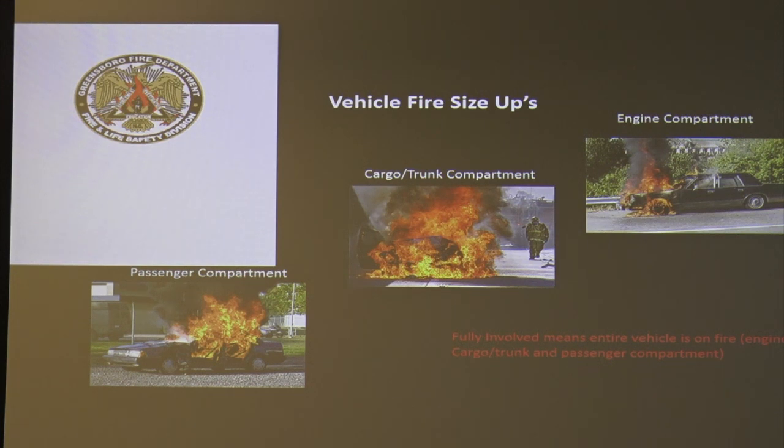If a car is in motion, rolling down the road, that's unspecified mechanical. I mean, they're riding down the road, engine compartment fire. In the GOGs, you guys are well capable of making that origin and cause determination. There's no need for us to come out there on that, unless you've got a car sitting on the side of the road that's been abandoned, and all of a sudden you've got a fire in it. That's a little bit different.